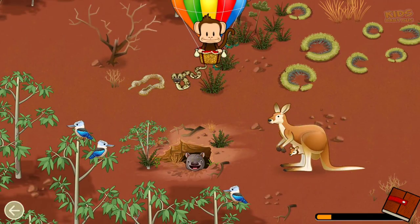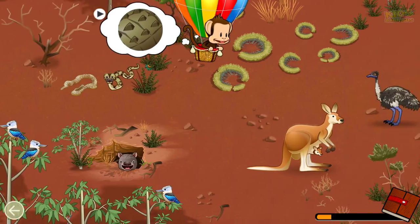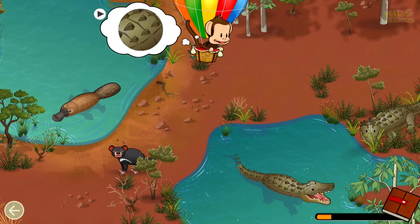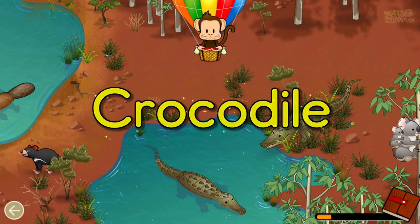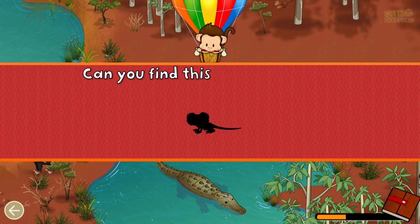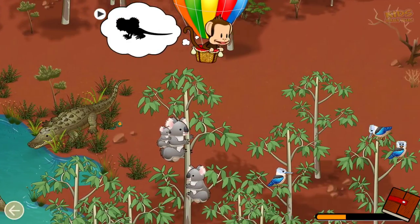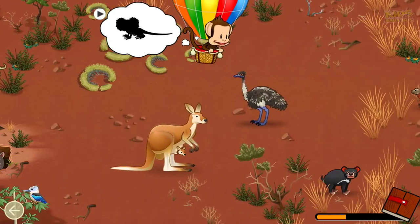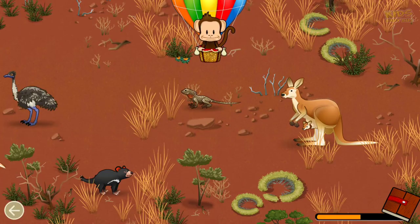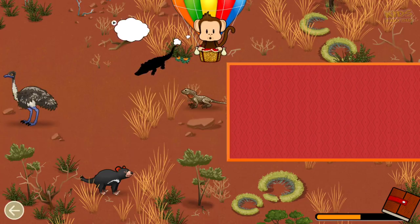Wombat, great job. Find an animal that matches this pattern. Crocodile, great job. Some animals try to look bigger to defend themselves. Can you find this animal trying to look big? Frilled lizard, great job. Camouflaged animals are colored to help them hide. Can you find this camouflaged animal?